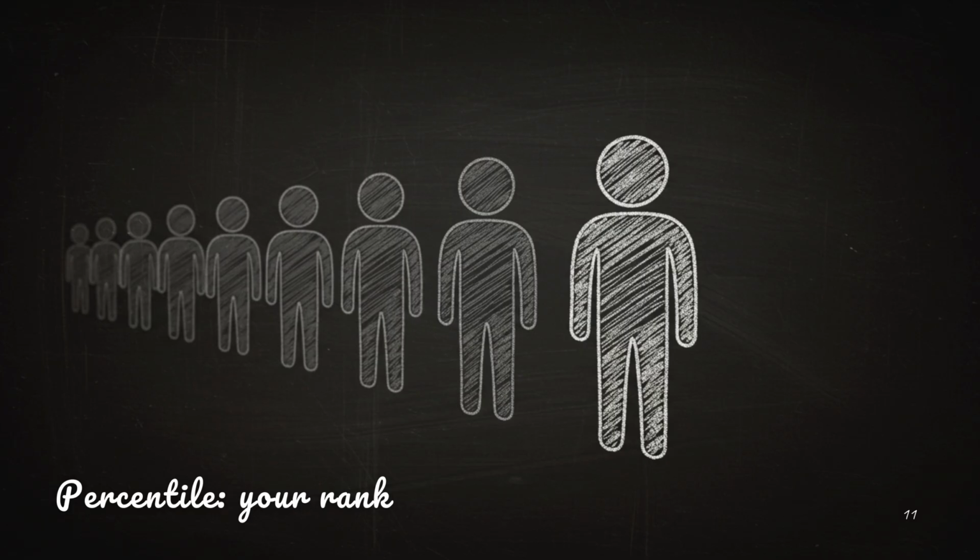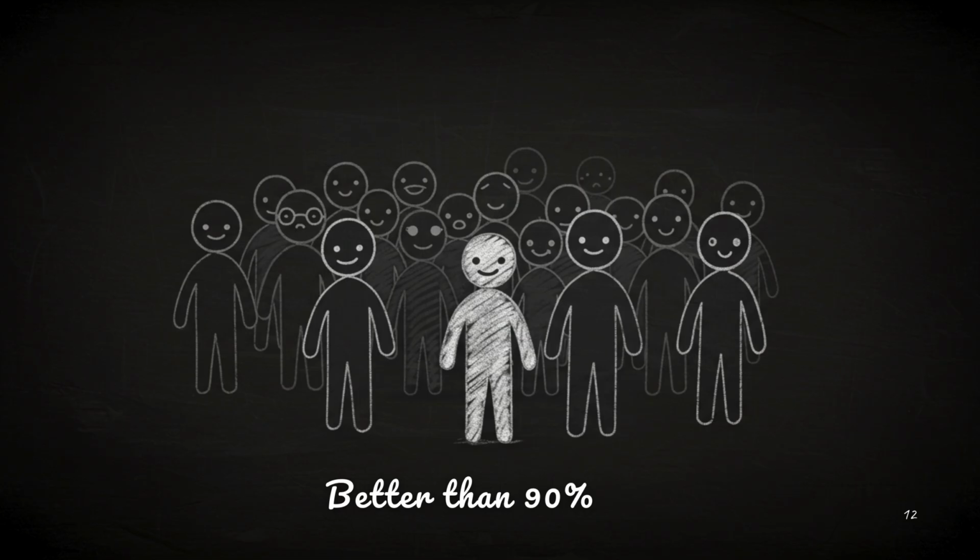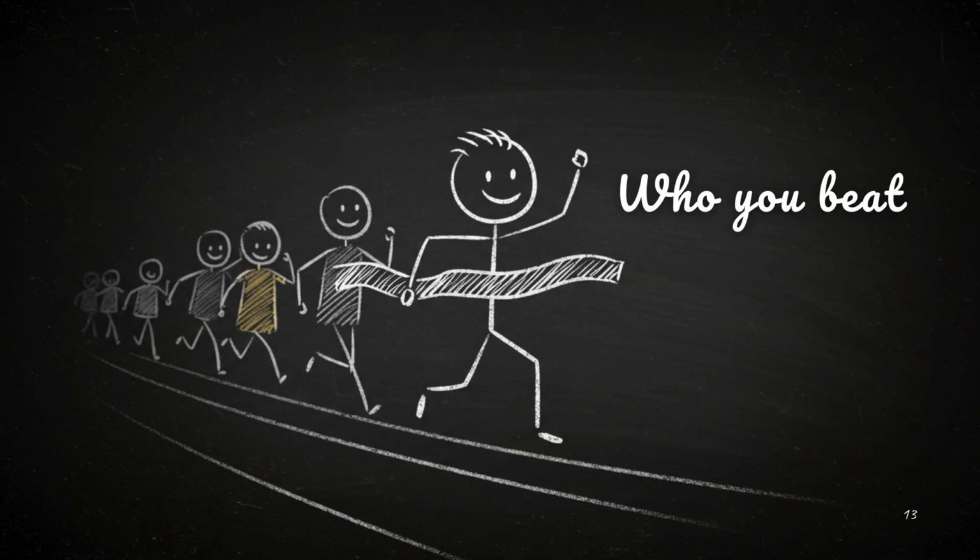Now, percentile. This one trips people up. A percentile tells you where you stand compared to everyone else. If you are in the 90th percentile, you scored better than 90% of the people. It's not about what you scored, it's about who you beat.